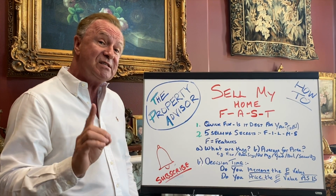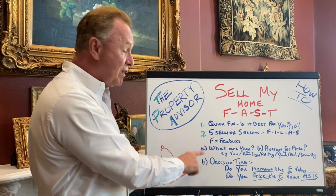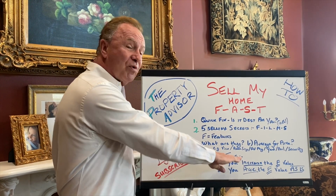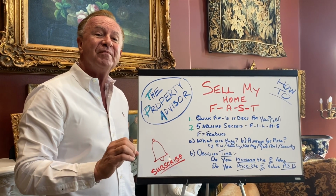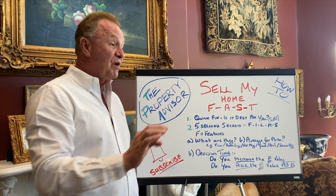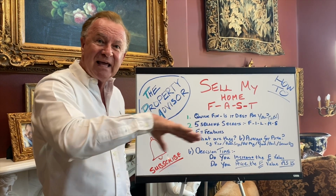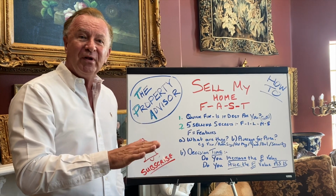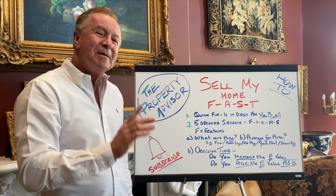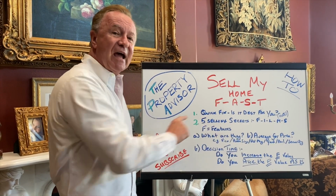So now is decision time. Out of these 5 secrets, FILMS, we're talking about features, and here's the decision. Do you increase the F value of your home? Do you increase the feature value of your home? So if the RV parking is just dirt, do you put cement in? Do you put in a gate? If you have a pool and it needs to be resurfaced, do you resurface it or not? That's your decision. Do you increase the F value of your home?